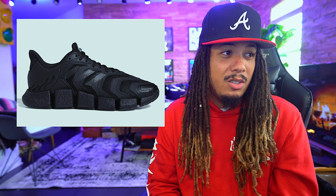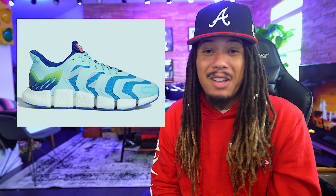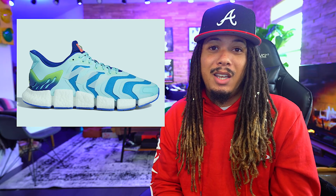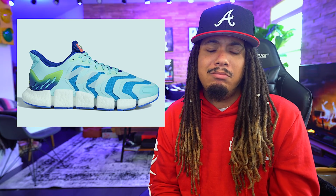The retail on these are $140, and Climacool has been known to kind of be a pricey type of sneaker, so that $140 price point is not that bad. Definitely something that I can check out. You know, I will say it's in between the pass or cop. I won't go break my neck for it, but if it's released, I see it floating on Twitter, and I click the link and it's available, I might cop.